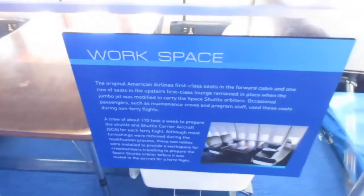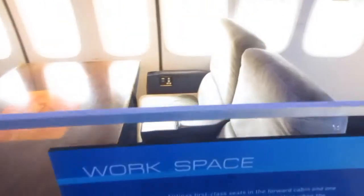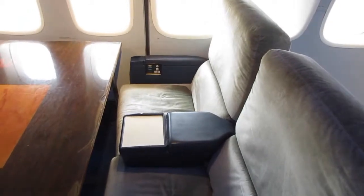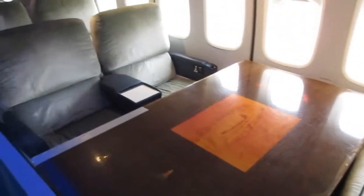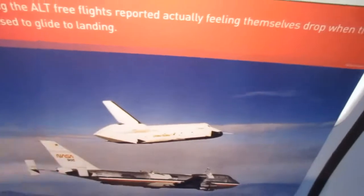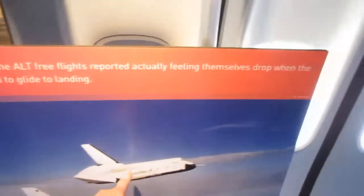This is the first class seats in the forward cabin, the original ones. All of aviation. Here's the early 737 before it was painted. This is the NASA 905, so this is the plane we're in right now. And that is the Enterprise.